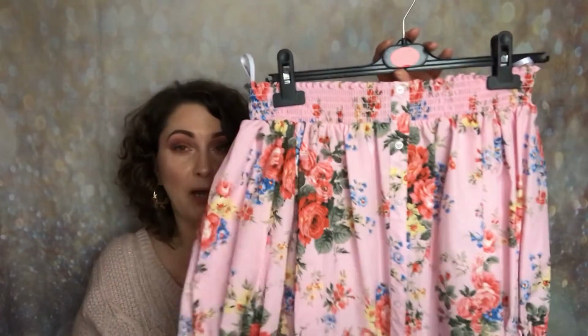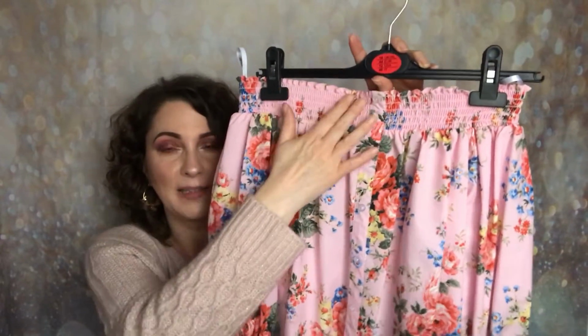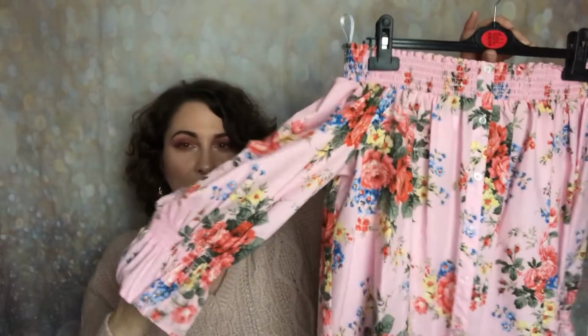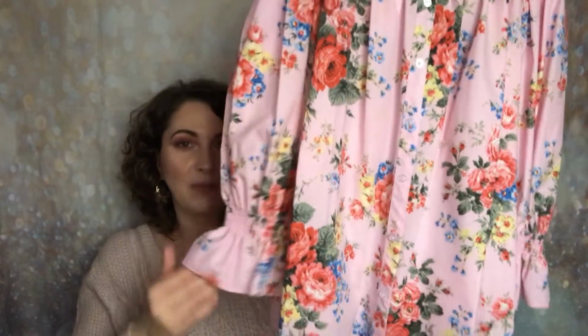Then the next one is this one, and it is absolutely beautiful. Again, it's a Bardot, but it's floral, which I just love so much, but I can never find them, and that's why I've gone a bit floral crazy. So this is a Bardot top, but it's got the elastication at the top. It's got a 3/4 length sleeve with a little bit of elastication and a very pretty sleeve. It looks absolutely beautiful on.